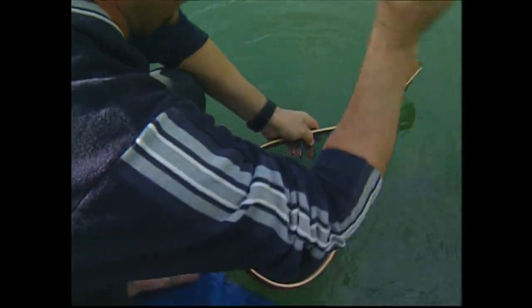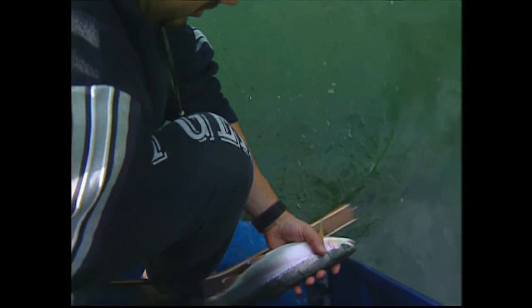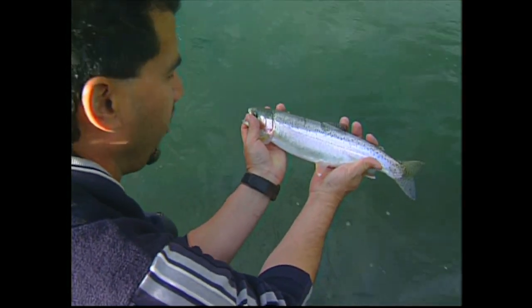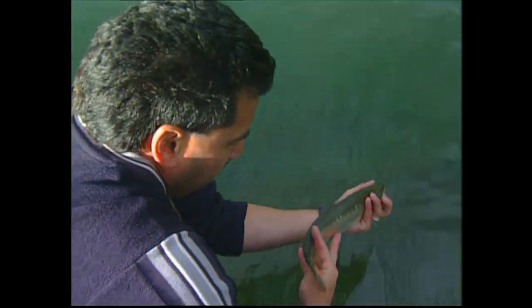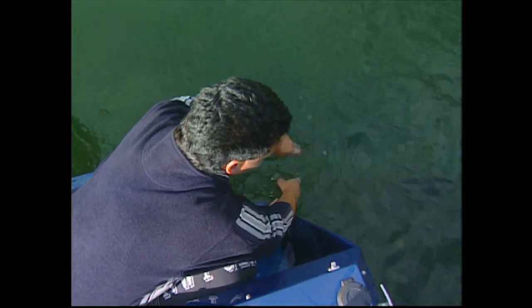Okay, barbless hooks again, that's all we use. And here he is here. Quite a nice little rainbow. I don't want to lose our net. And that guy, he's not big at all, but he fought fantastic. I mean, that size fish, pulling that hard, it's like a freight train. Unbelievable. Oh, gee, he wants to go right away. There he goes.